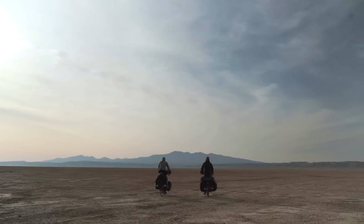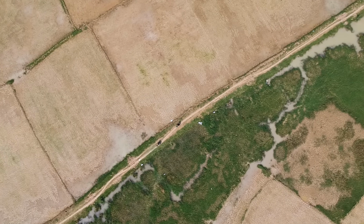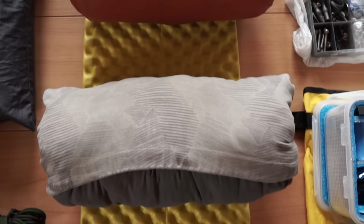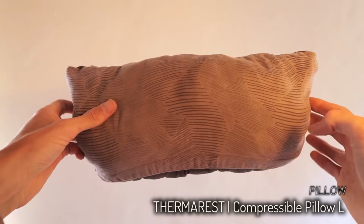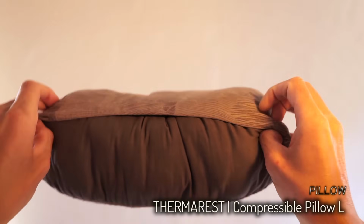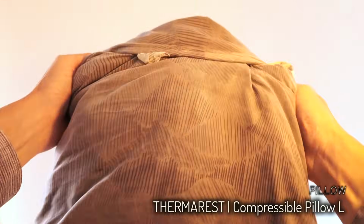It's just a thing you have with all these inflatable mats. It can be hard to find when they have a leak. A THERMAREST pillow made from recycled materials. This is hands down the best pillow I've ever used. It's almost like a pillow you would use at home, only a little bit smaller.